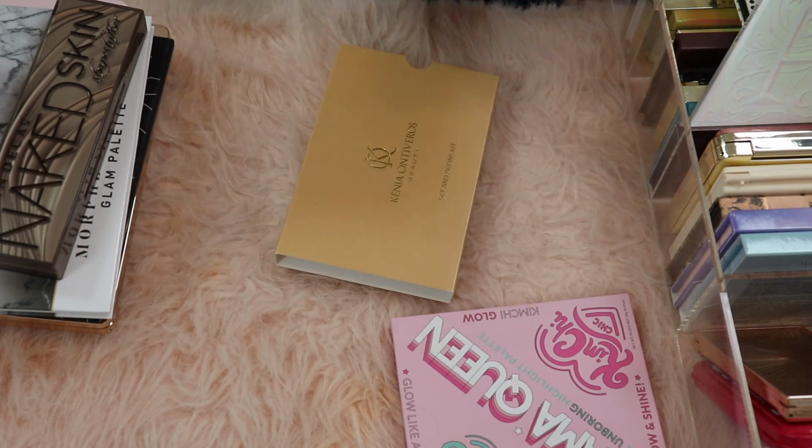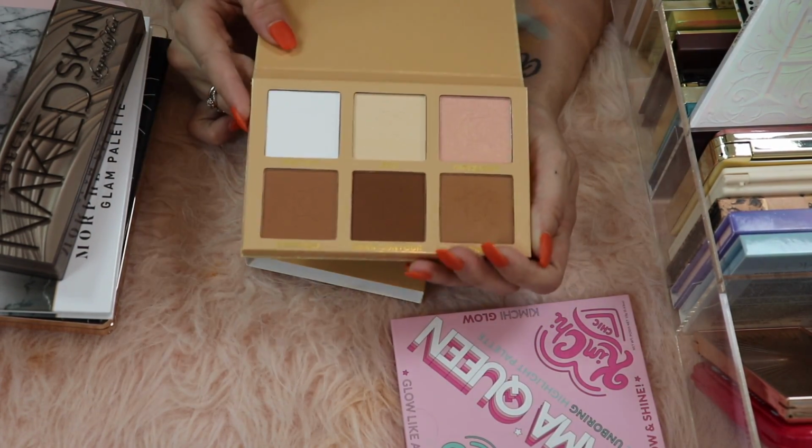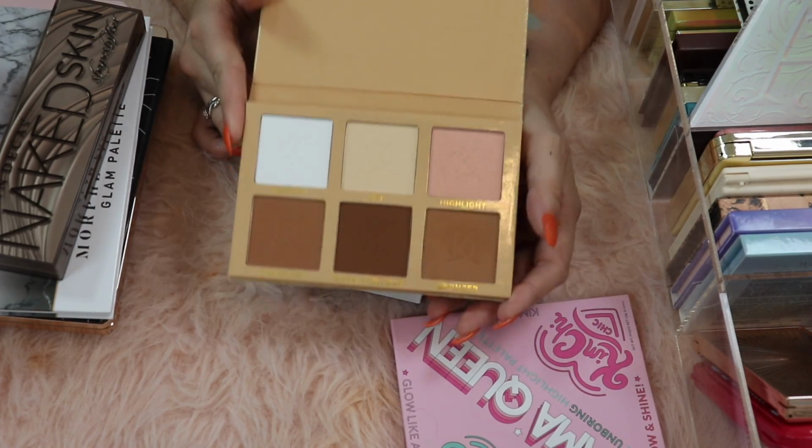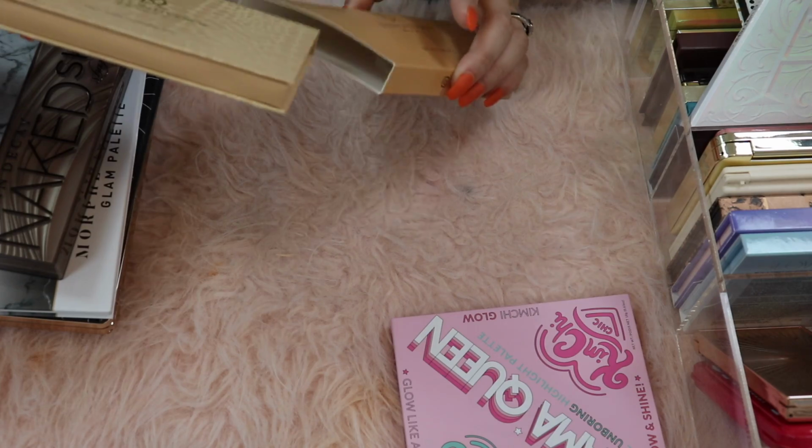This is the Kenya Ontaveros Beauty Set and Define Kit. I feel like this just came in like a BoxyCharm or something. The packaging is this gorgeous faux snakeskin. This is what it looks like. Honestly, this one I think I might end up keeping. It's a beautiful palette, so I am going to hang on to this for now.